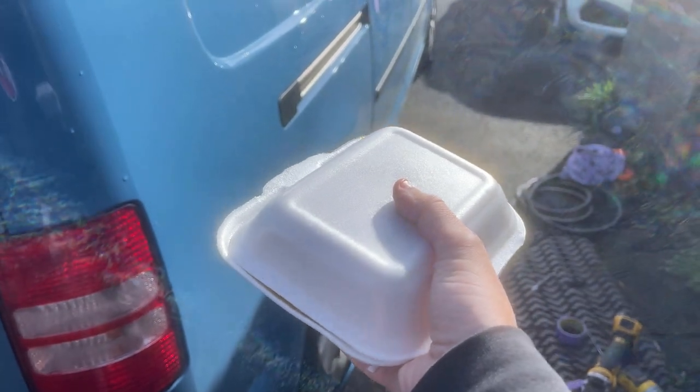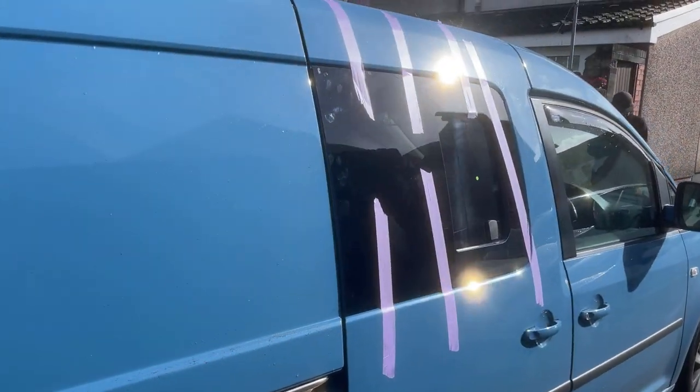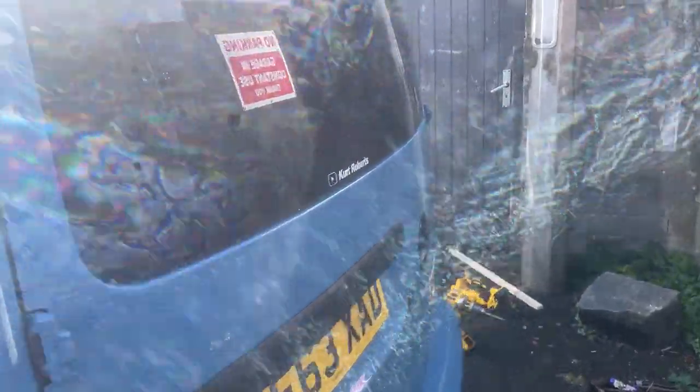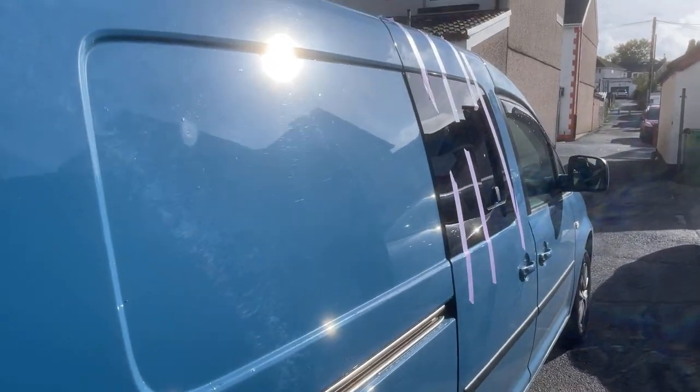I have just treated myself to this, and window one is in. Looking good. Got one more window to do now. And the van is looking pretty nice. Update you again in a bit.